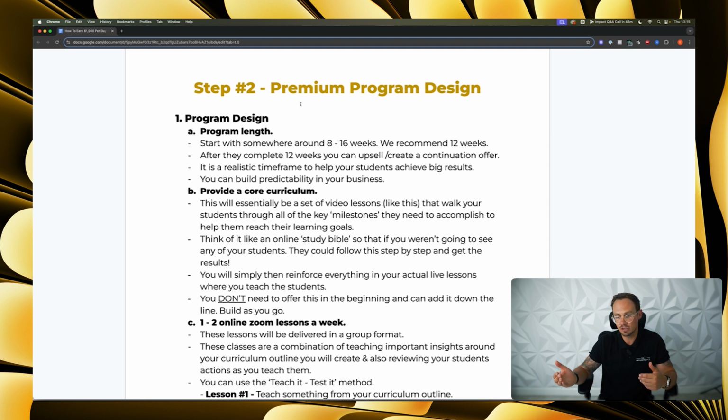That's like me going to a personal trainer and they say to me, hey, we're going to work out once or twice a week. It's $1,500. I'm never going to pay that, right? So there needs to be more value. I'm going to walk through everything that you need in a premium priced program for online tutoring. So we'll look at a few things.